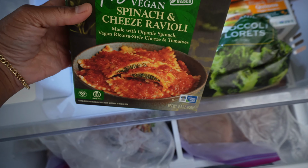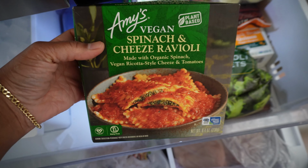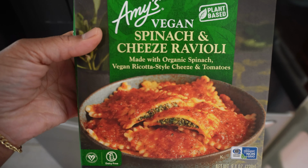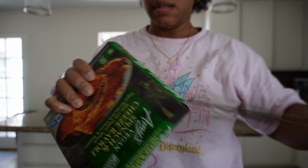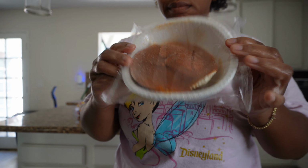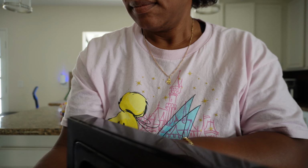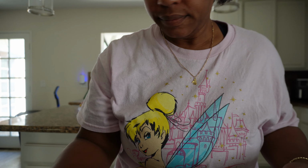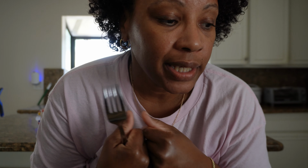I need to eat some lunch, y'all, so I think I'm gonna try this today. I told y'all I'll bring y'all along and show y'all what I thought about it. So let's see. The microwave is done, but the instructions say to let it sit for a minute. It's set. I'm gonna take the first bite with you all to let you know how it tastes. Again, this is the Amy's vegan spinach and cheese raviolis.